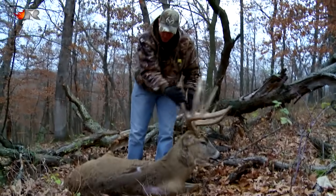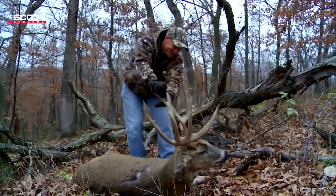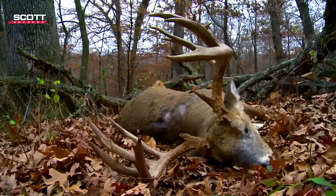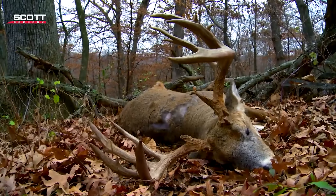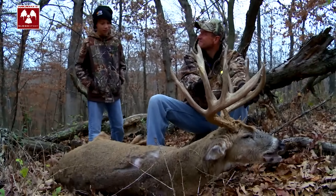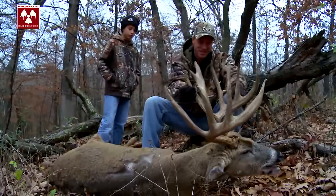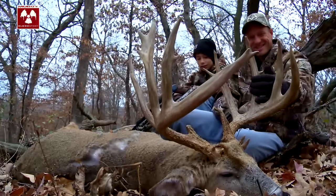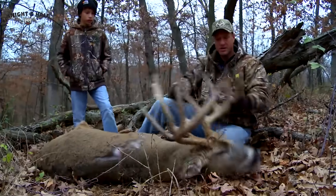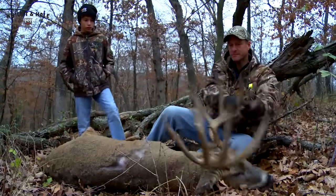Well, you don't see deer like that very often. Huge. He is huge. He's definitely a 7.5-year-old deer. Yeah. That's cool. Well, that's quite a story on this buck. Quite a humbling thing, really, to be able to hunt a deer like that.